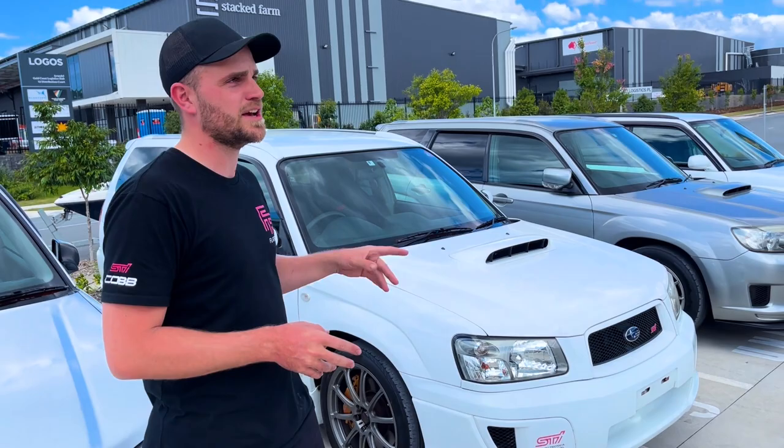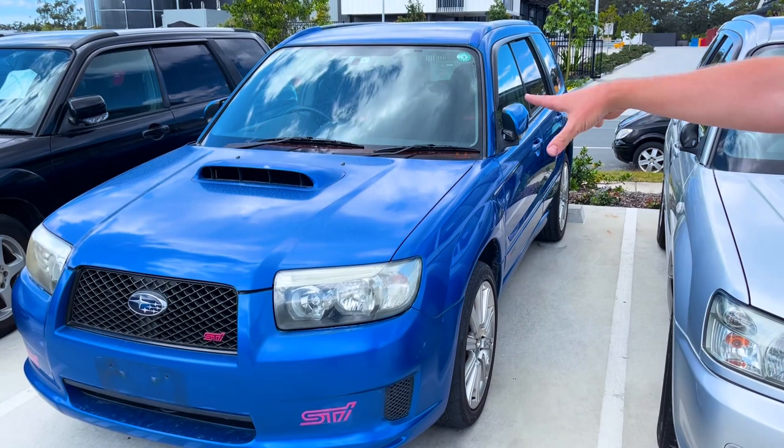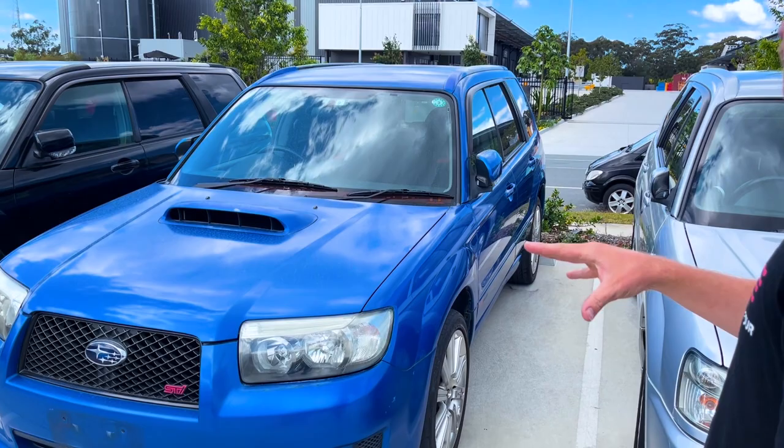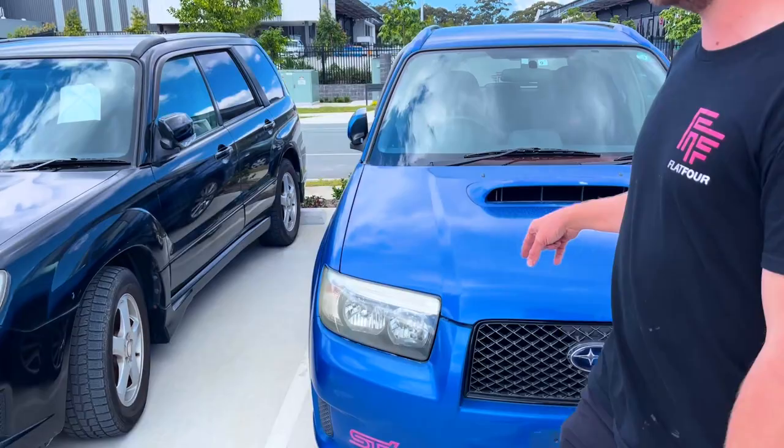All right, what else we got in the lineup? We have another STI Forester we've imported for an existing customer. This one's fresh off the boat from Japan, so compliance is done. We've got to do some paint work on it and give it a full detail. Is that the same as the one that we just looked at? Oh, this is a bit older. This is a facelift version, 2006. So it's a later model one. That's heading down to Melbourne or Victoria.